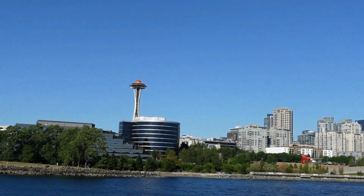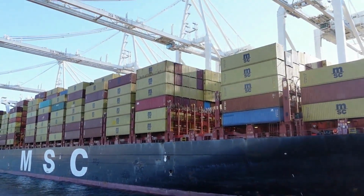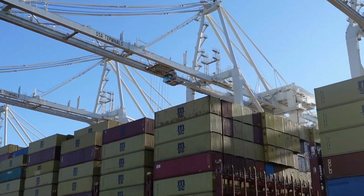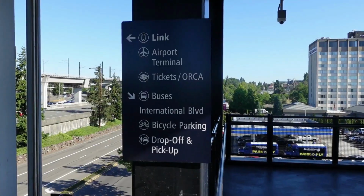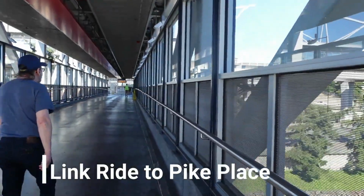There is a Space Needle that you can see from the boat. We got to learn some really cool facts about the port, and we actually got to see the crane workers pulling off the containers from one of these big cargo ships, which was pretty awesome to see really up close.